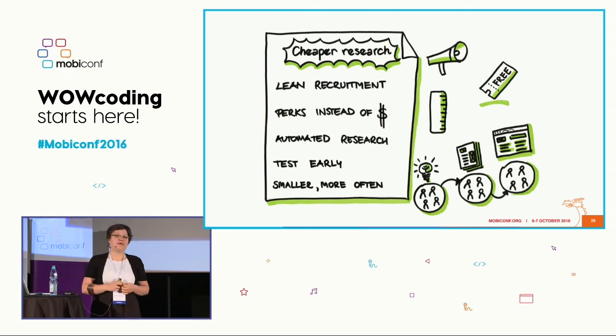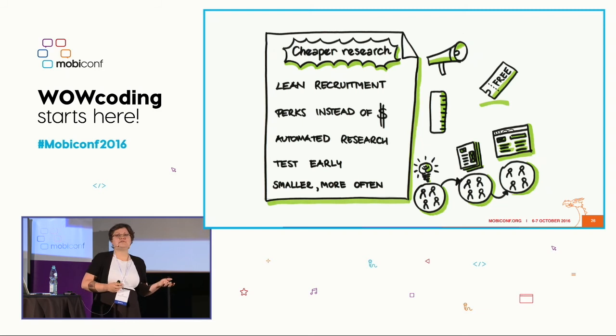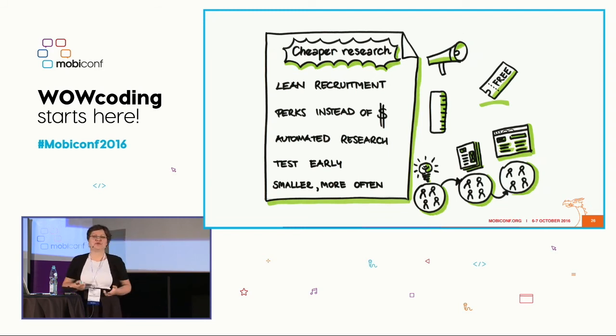Second tip, instead of paying your users a typical fee, because you should somehow show them that you appreciate their time, you could, for example, give them free access to the software you are testing. Or if you're testing e-commerce, you can provide them with a free delivery. Or if you're doing an interview in a cafe, you can pay for the meal and put it in the expenses of the company. Or you could also give them some promotional items like an umbrella or a notebook. I mean, you would be surprised how people enjoy this kind of junk.